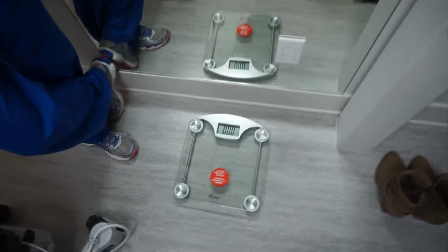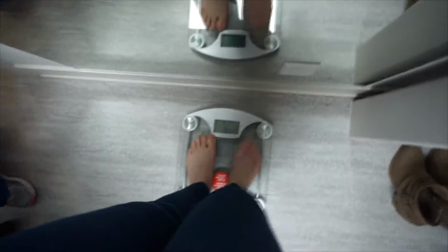All right, so I am here with Christy. Hi. Christy and Christy today. Yay! And we are just doing my follow-up for my Coolsculpting results. So what we're gonna do first is weigh me. We're just gonna take my weight. Hop on up. There we go, moment of truth.